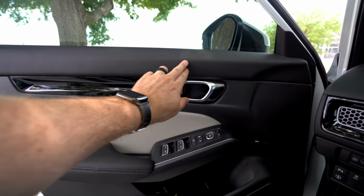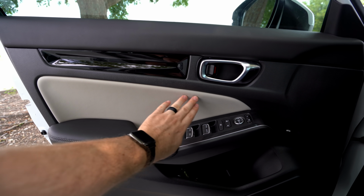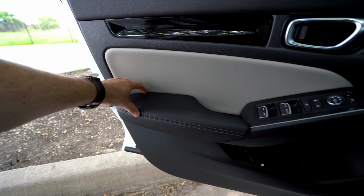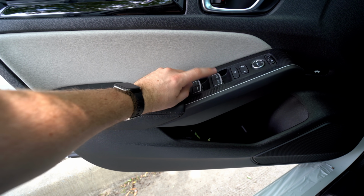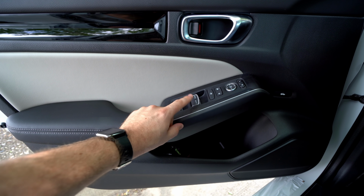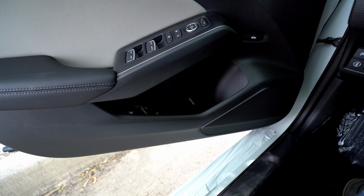Then over on the door, Honda gives you nice soft material up above, this kind of glossy black trim, and then soft material down here by your arm, and actually a really good size armrest considering this class of vehicle. It is padded, good grab handle, and the front 2 windows, just the front 2, are automatic one touch. Those are on every trim though, which is nice. And then down here, you've got good storage area right here and a bottle holder.